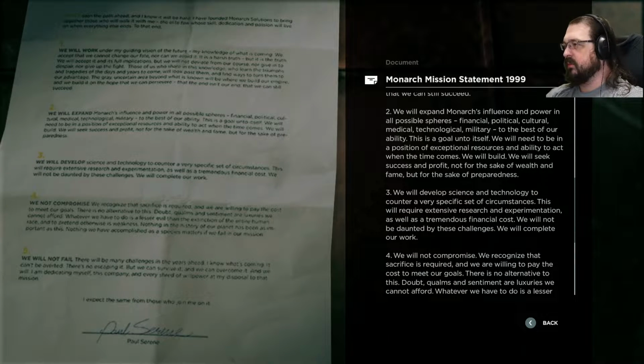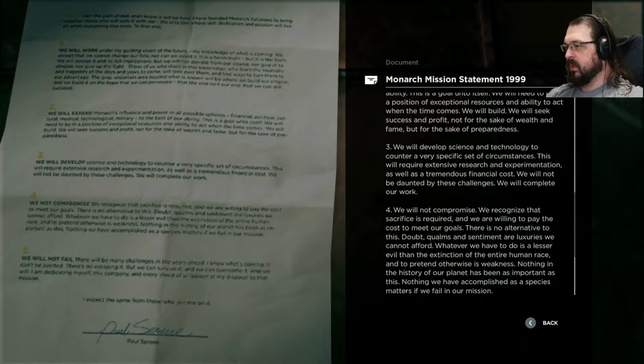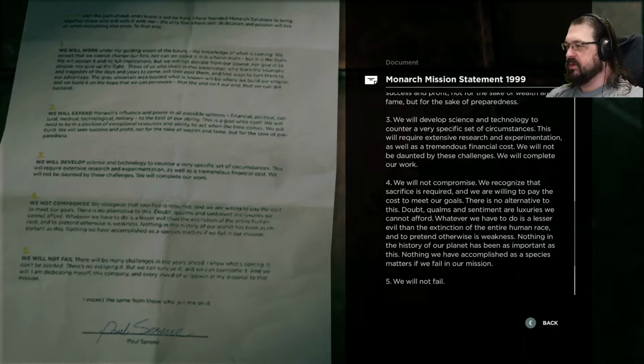We will expand Monarch's influence and power in all possible spheres: financial, political, cultural, medical, technological, military, to the best of our ability. This is a goal unto itself. We will need to be in a position of exceptional resources and ability to act when the time comes. We will build. We will seek success and profit, not for the sake of wealth and fame, but for the sake of preparedness. We will develop science and technology to counter a very specific set of circumstances. This will require extensive research and experimentation as well as tremendous financial cost.